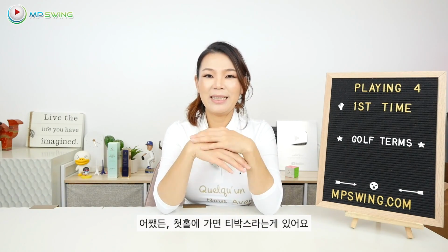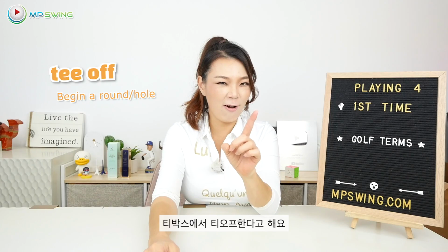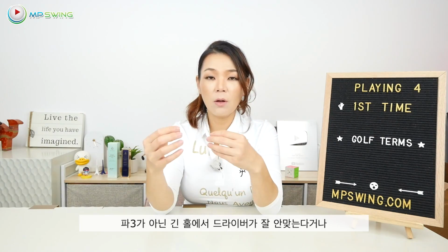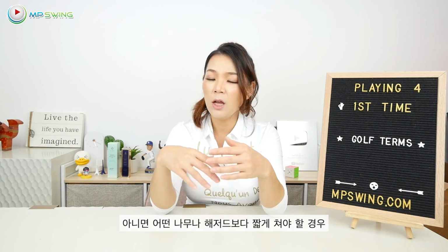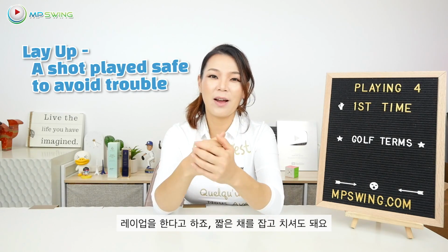There's this thing called tee box. That's where you usually tee off from. Tee off. Tee box. Get it? So your tee shots are usually drivers, but if you prefer to hit something else, you are welcome to. On a long hole, if there is trouble, if you're not hitting your driver well, or if there's water in front, you gotta hit short of it. You can always lay up, hit short of whatever your target is.